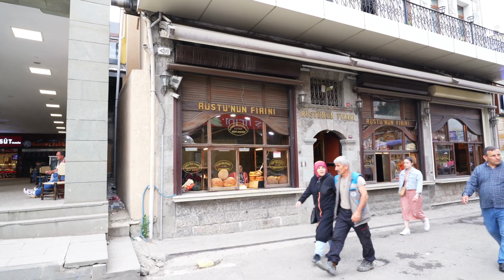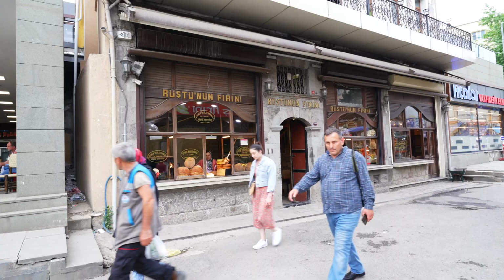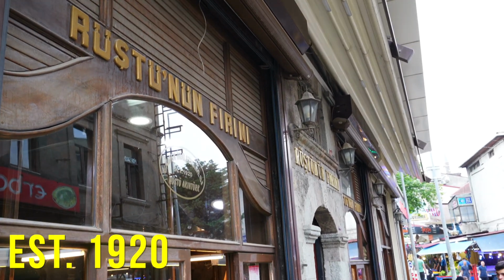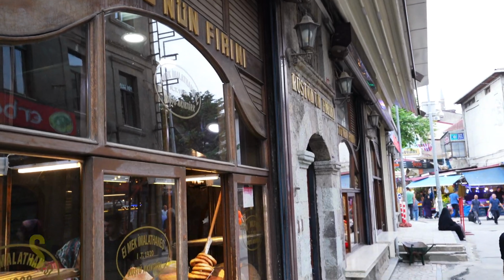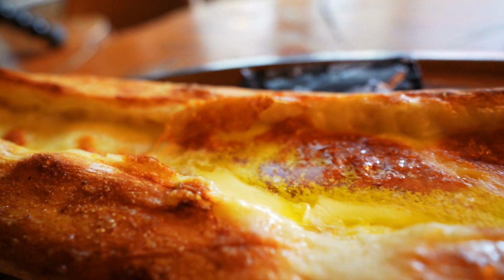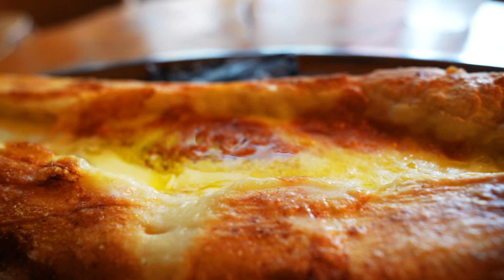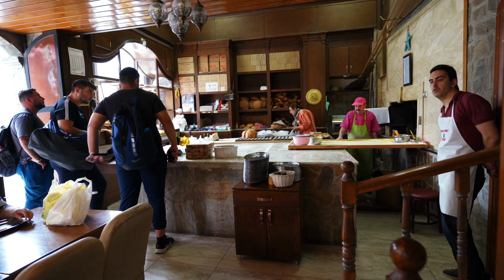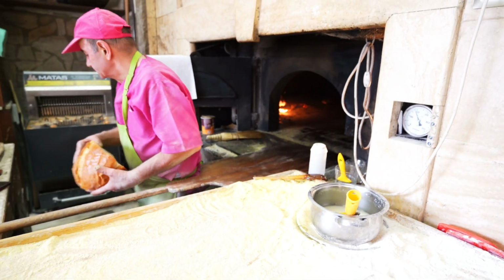So I'm at Rüştü'nün Fırını, which means Rüştü, which is a name, his oven. And this place is one of the oldest pide places in Trabzon. Pide is basically dough with cheese or meat stuffed inside. Here they have three different kinds, mainly with cheese, meat, or a mix. I'm going with the cheese one, and this is one of the best and oldest places in town, making it by hand since 1920.